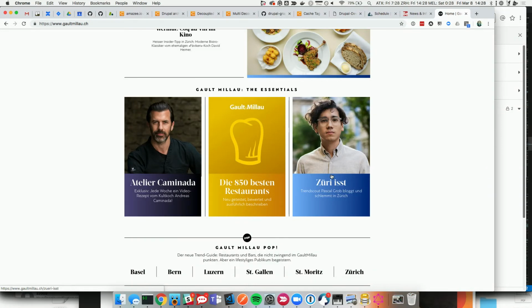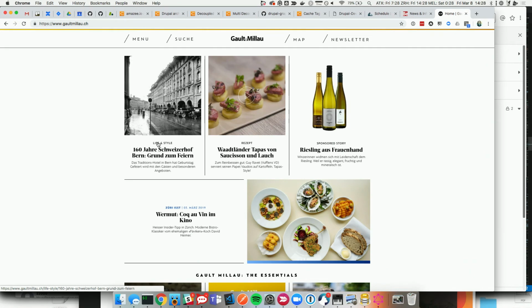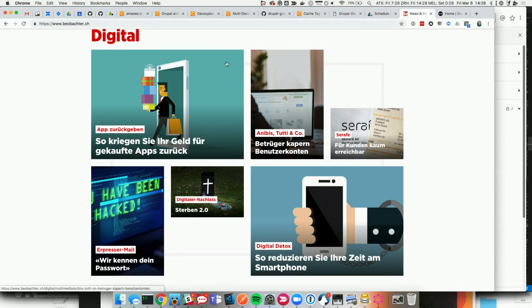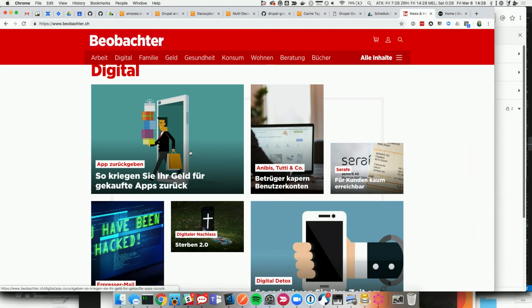The front end goes to Drupal and says, give me a picture, a category, a title, and a subtitle for that site. And in Beobachter, it goes to Drupal and says, give me a picture, a category, and a title, and the subtitle you ignore. And so that allows the whole system to go back and forth. And that's also why these sites can look completely different, can have different menu navigations, can be completely independent.